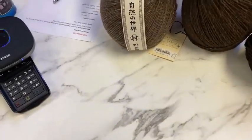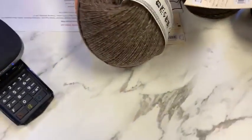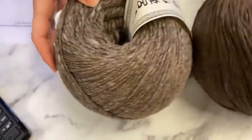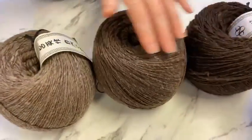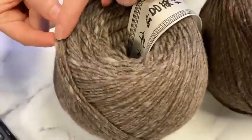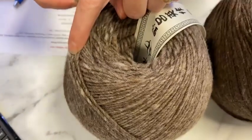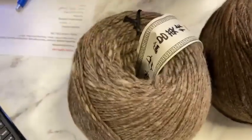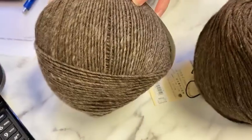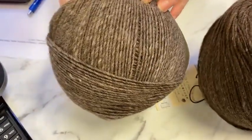Like a grown-up. All right, color number 4 is the next shade down in the lineup. You can see we're getting like an ombre. Lots more light, almost creamy white highlights in this one. Really, really pretty shades.